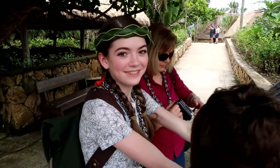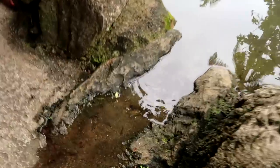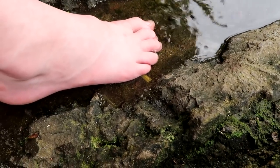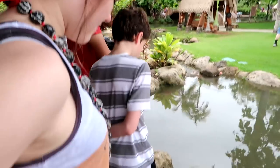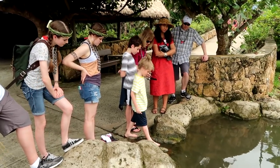Okay, do you guys remember the video where we got like fish pedicures? Yeah, so that's what we're doing right now, but except for straight. It's natural, yeah. There's little fish in there. And you can put your feet in and they'll nibble the dead skin off your feet. Yeah. There they go, there's the fishies. Oh, the big one. That's awesome. Ty's going to do it. Ty's getting a fish pedicure.